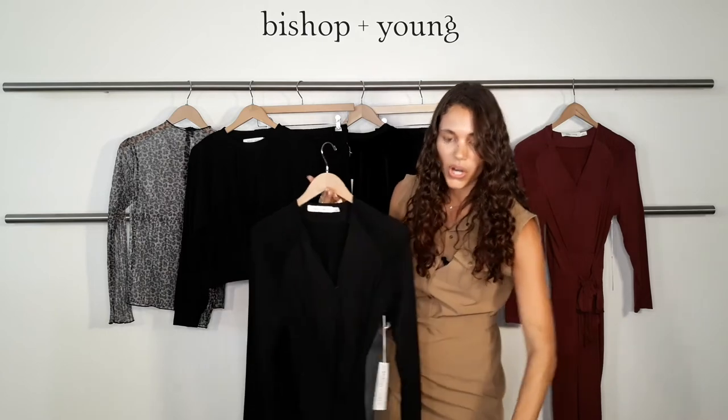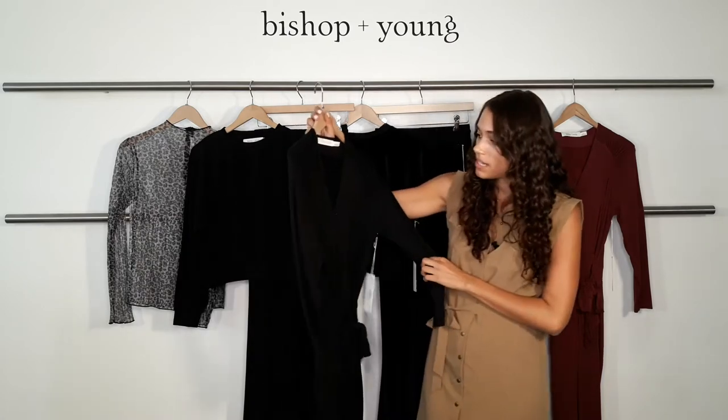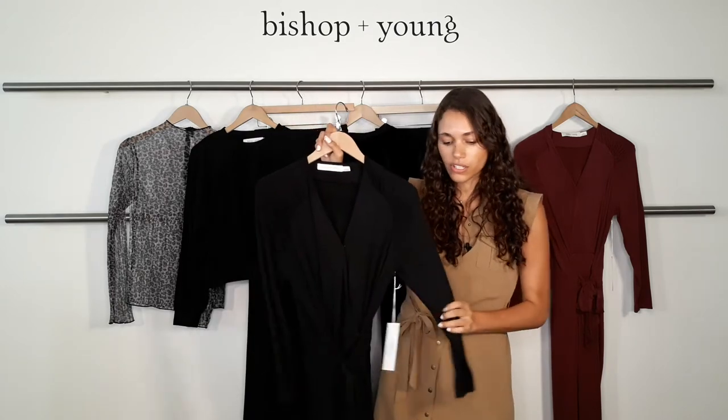A couple more cozy pieces here in the collection with everyone staying home more often. These are perfect. You can wear them around the house and they have enough fashion elements to them where you could dress it up and wear it out as well. They're so versatile, which I love.